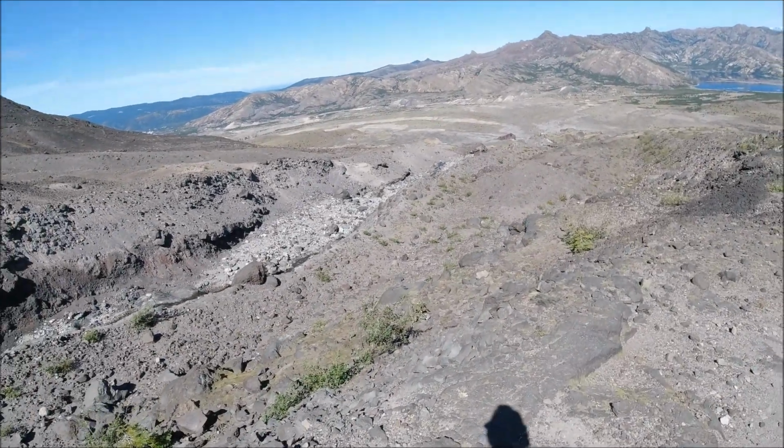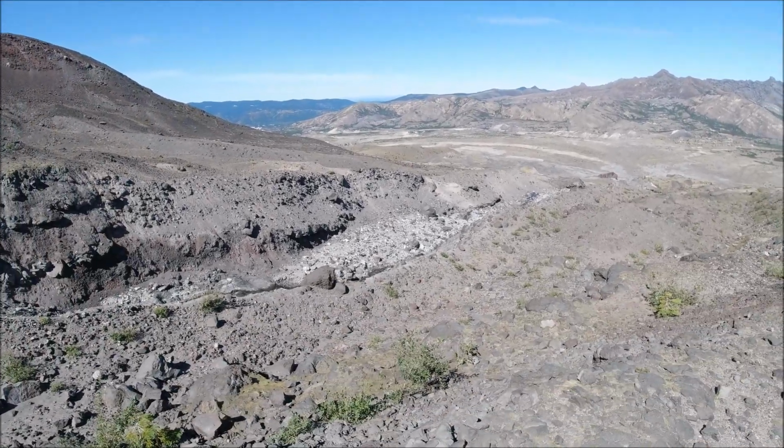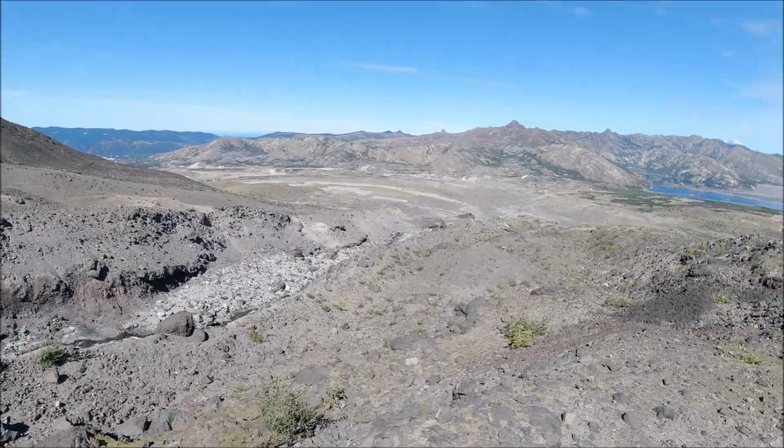All right, there's a mountain goat drinking now. Zoom in and see if I can get that.